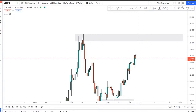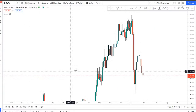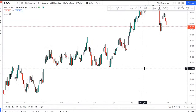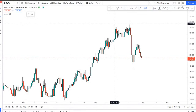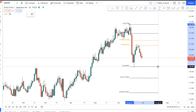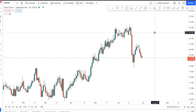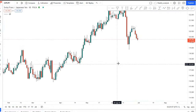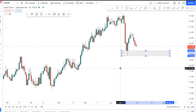CHF JPY, take a look at that pair. Yeah, CHF JPY looks like trend. I was expecting to see price roll over this week, since it looked like all the JPY pairs were going to do that. As you can see, we got to the 50% there quite nicely. So yeah, CHF JPY looks like it's rolling over, and again, similar to the other JPY pairs, expecting a push back into this support here.